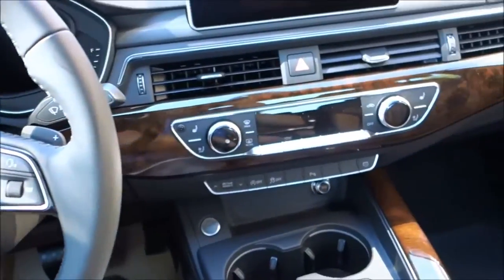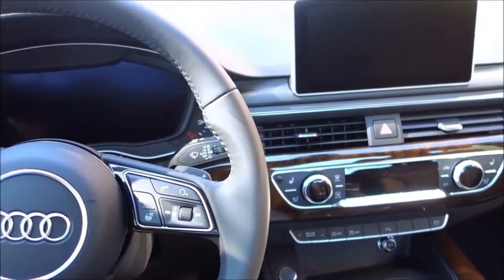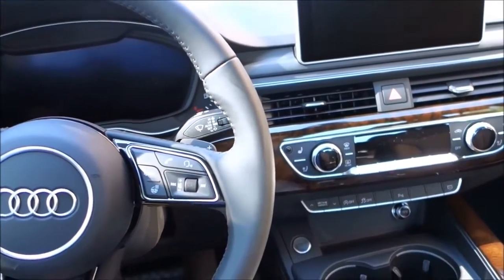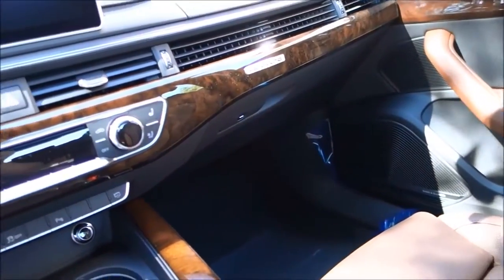So, before anything, I automatically notice how quiet it is. We are kind of centralized right now doing this video around where there's a lot of cars and people, and the cabin is extremely quiet, which is fantastic.